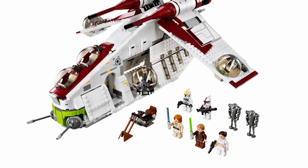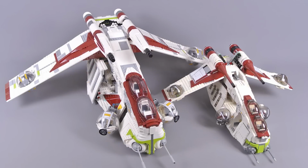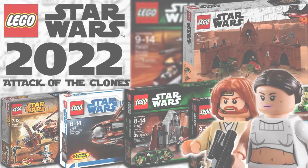Obviously, I'd have to see the gunship to get my final opinion on it, but I think that would be such an incredible opportunity for Lego to bring back one of the best sellers of Lego Star Wars of all time. I think the Republic gunship is definitely one of the more recognizable things from Lego Star Wars, especially for prequel fans. This is an incredible opportunity for Lego to bring back the gunship and make it a focal point of hopefully their summer wave.